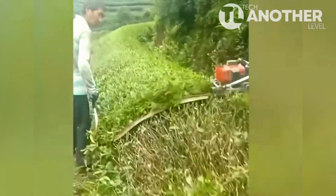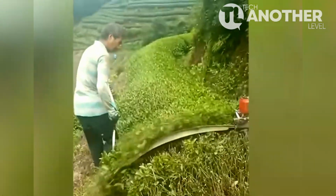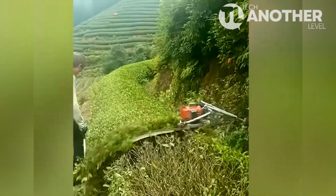Without a doubt, this tea leaf harvester delivers top-notch performance at its finest.